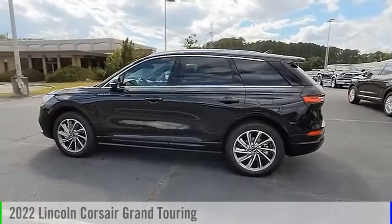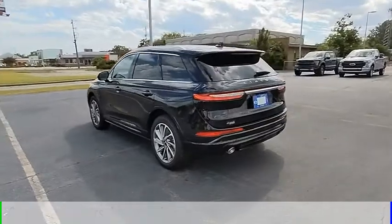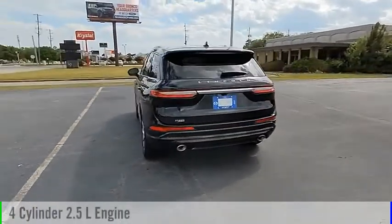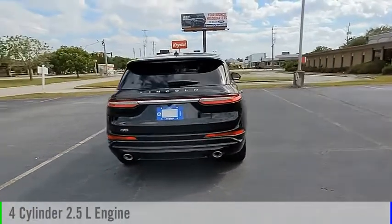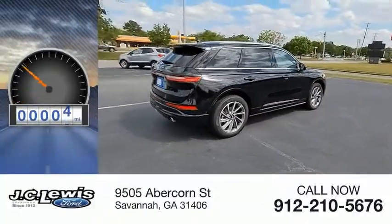We are pleased to show you the 2022 Corsair. This vehicle is powered by an all-wheel drive, four-cylinder, 2.5-liter engine, and comes with a continuously variable transmission. This vehicle has less than 100 miles.